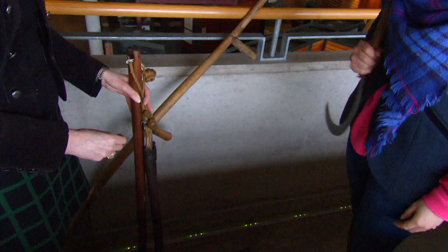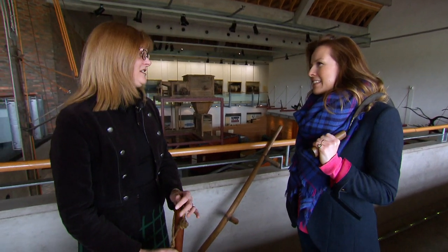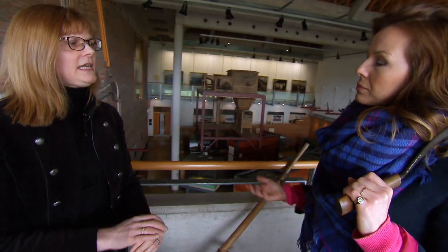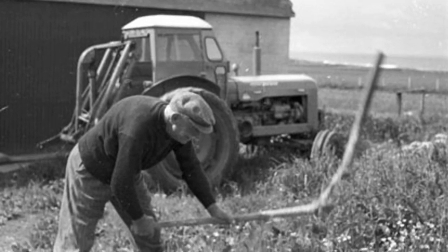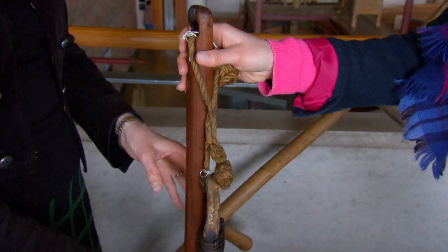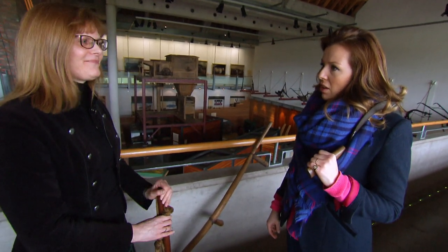So, Elaine, tell me why you've just handed me this rather menacing-looking thing here. Well, before mechanisation, of course, reaping and threshing was all done by hand, and it was done in the same way over centuries. So, is this all you'd need as a farmer? Pretty much to get your crop in and to separate it from the straw. And to separate the wheat from the husk, you need this implement, a threshing flail. So, when you're threshing, that's quite physical. Oh, my gosh! That's really heavy, isn't it? Yeah, it is quite heavy. Gosh, you would have had serious muscles if you were a thresher.